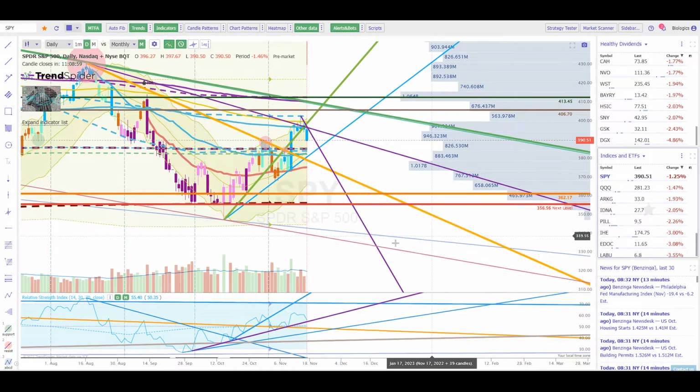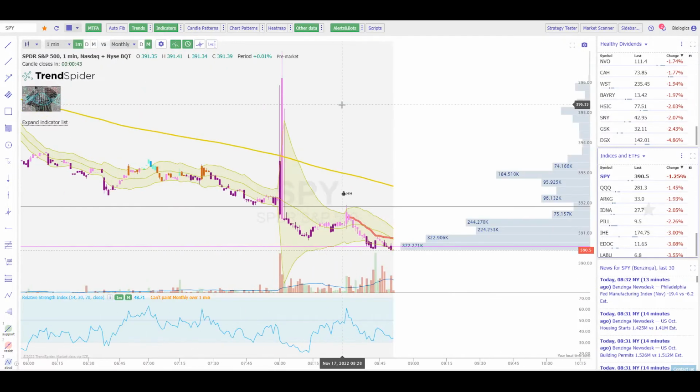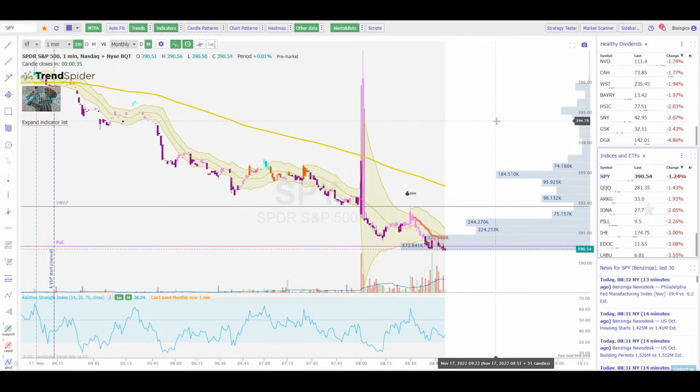Who knows? Let's see actually if there's anything we got going on in the 1 minute chart here. Yeah, they're just grinding this down. No one's really stepping in yet.